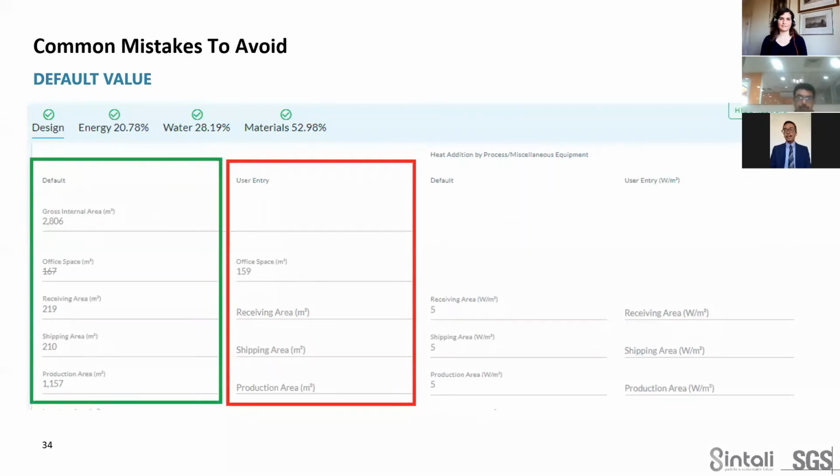Another mistake is that clients often forget to put in the values here, or they leave them as the default values. If you don't enter the numbers in these fields, the app will automatically use the default value, which does not reflect the building correctly. So make sure that you put 0.01 if the space does not exist, as this value is sometimes a denominator in the Edge equation, so it cannot be 0. If you put 0, an error will pop up.